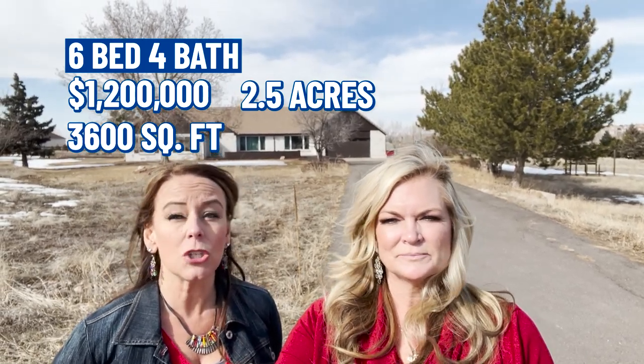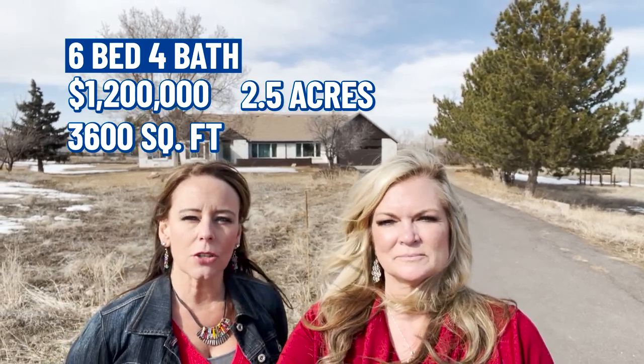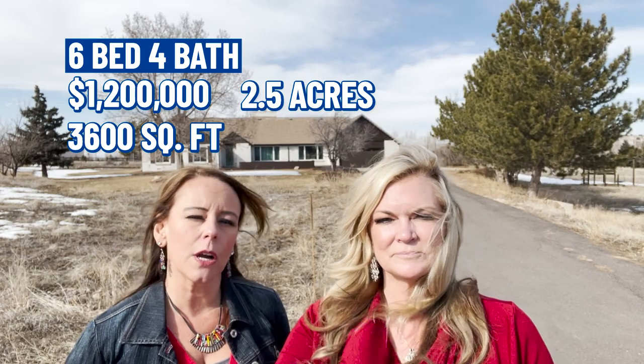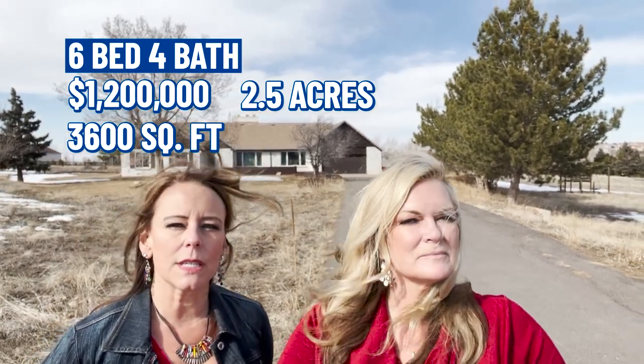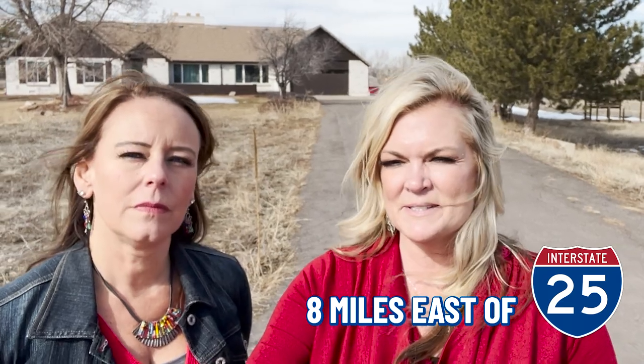It is $1,200,000. It's 6 bedrooms, 4 baths, 3,600 square feet total, so you're gonna have about 2,400 above grade with a finished basement of 1,400. And even though this is a more rural area, you're really not too far from grocery stores, strip malls, drugstores, that type of thing. So it kind of gives you an idea that you can be in the city with a little bit more land and acreage and space if that's something that's important to you. We're about 8 miles east of I-25.